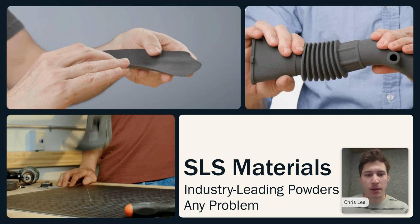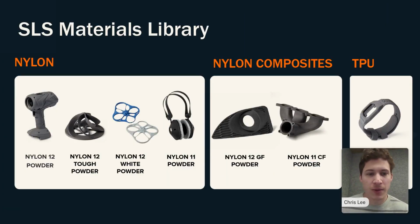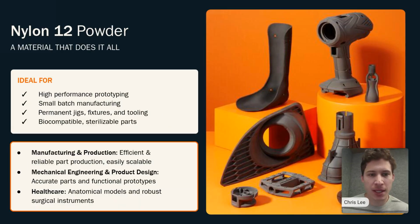Okay, let's focus on materials. Formlabs has a wide variety of materials you can see broken down by standard nylon, some nylon composites, and TPU. I will say most customers will be drawn towards and stick with the nylon 12. The reason for that is it is a very recognizable material, either more traditional injection molded versions of it, or just, people know what nylon 12 is.